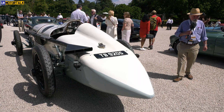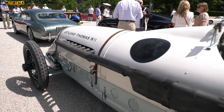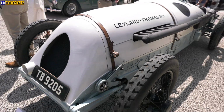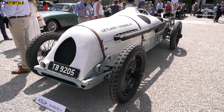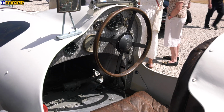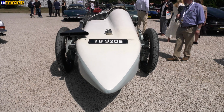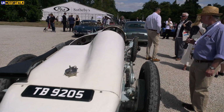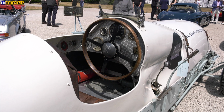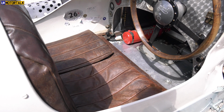Sometimes the phrase in the car world, replica or recreation, is used in a fairly derogatory manner. But not this time around, because this really is something special. This is the Leyland Thomas No. 1. This is a 1922 recreation car that was raced all over the place. If you want to ante up for one of these, this particular one is £220,000 to £280,000. But this is a very, very faithful recreation. I love the steering wheel, wrapped as it has been, string, lacquer, etc. The period leather. Clearly this is a well-used example because it's got a number of scrutineer stickers, including for the Festival of Speed, which I thought I had seen it at some years ago.